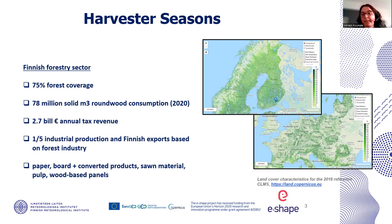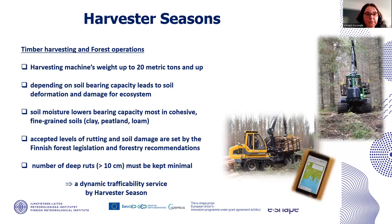This is the background, and why do we need a service called Harvest the Seasons? Basically, what we are looking at are these heavy machines in the forest, the forwarders and harvester machines, which are weighing up to 20 metric tons. They require a strong soil bearing capacity of the ground to not create deep ruts in the forest ground and destroy the ecosystem in the forest. So this is the reason why FMI has decided to develop this service, Harvester Seasons, which is basically a dynamic trafficability service, especially built for the forestry sector.